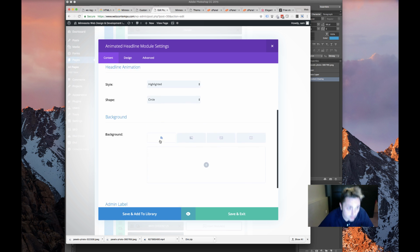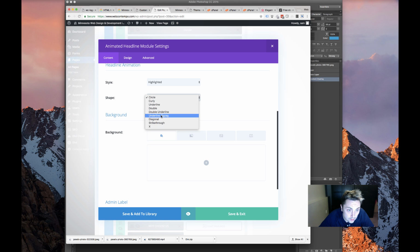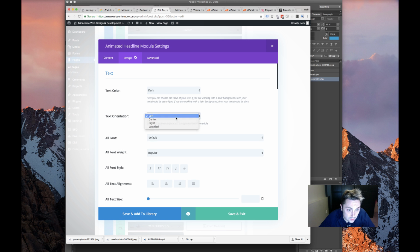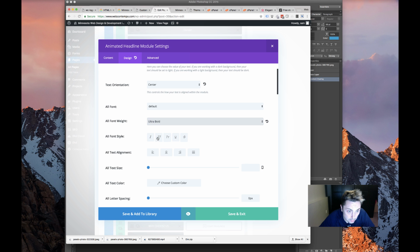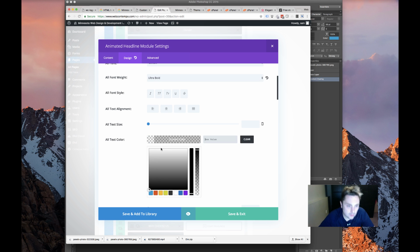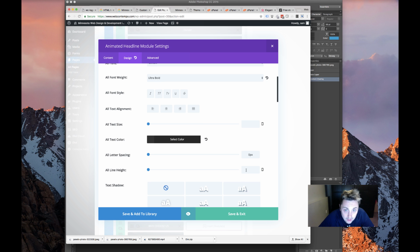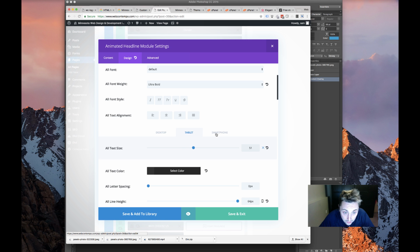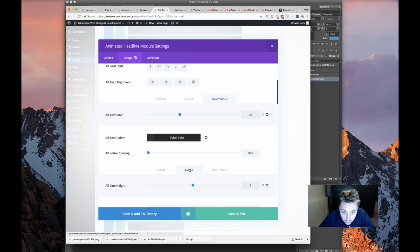Sounds about right. Okay. So that was a good deal. Let's see. The text centered. Font. Wait, ultra bold. Text color with the 333. Line height. Oh, wait, what do we do with the size? Text size. Let's do 64 pixels. And 64 pixels. And then for mobile, tablet's good. Mobile. 36. That's probably fine.